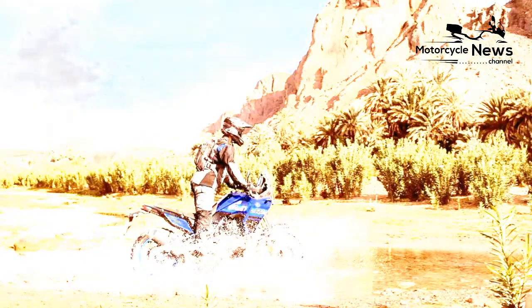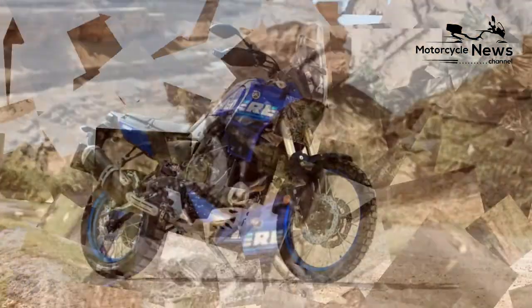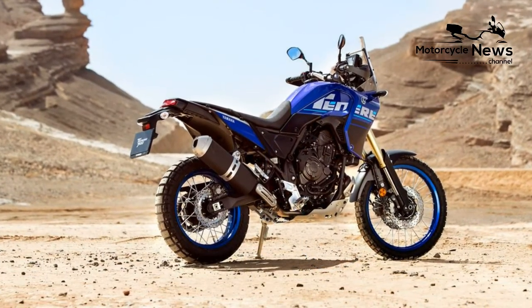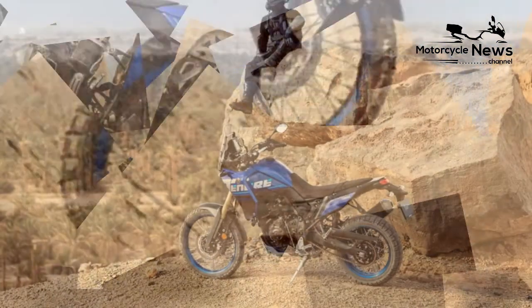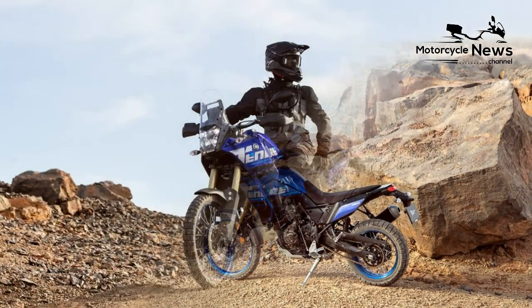If you're looking for a good beginner dual sport, test ride a Yamaha Tenere 700, a Kawasaki KLR 650, or a Suzuki V-Strom 650. All of these motorcycles have reliable, mid-sized engines, great ergonomics, and affordable price tags, and they will serve both as fantastic entry-level bikes and fun motorcycles to ride once you've gained more experience.